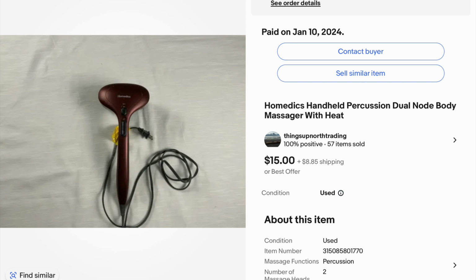Picked up this handheld massager. Nothing fancy here. Got it for like $3.40 or something like that. Decided to just go ahead and list it. Sold it in just a few days for $15, so pretty easy money on that.